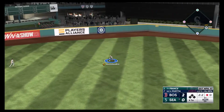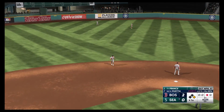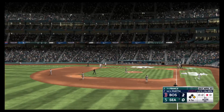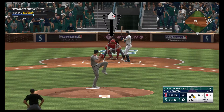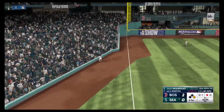Into center and a base hit. So they get a man aboard with a one-out single. He was all over that one. That's about as textbook as it gets. Got his stride and load out of the way early. He stayed inside that ball and squared it up. Runner on the go to third, and foul ball.